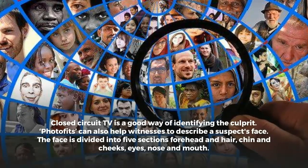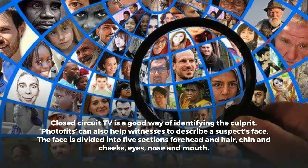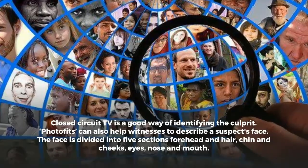Closed-circuit TV is a good way of identifying the culprit. Photo fits can also help witnesses to describe a suspect's face. The face is divided into 5 sections: forehead and hair, chin and cheeks, eyes, nose, and mouth.